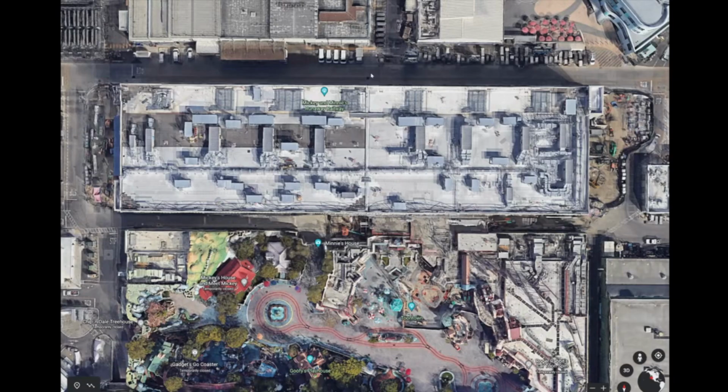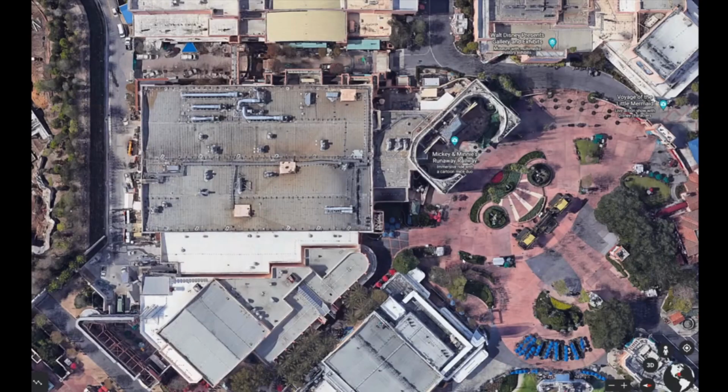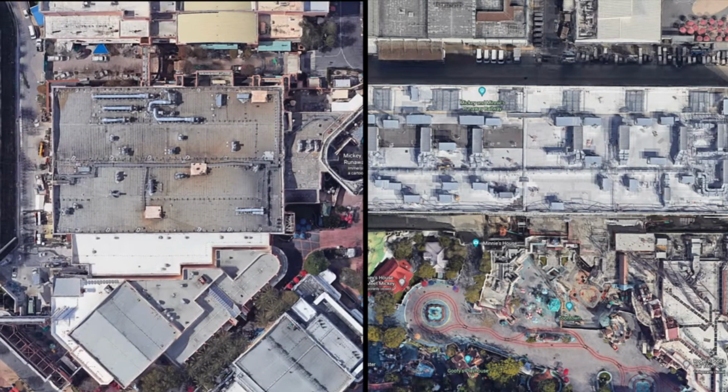The brand new attraction is much more rectangular and has to go across some back of house areas, which I believe leads to some interesting quirks with the length of the building in this attraction. Looking at the one from Hollywood Studios, it's a much more square building. And if I put them side by side, it's just a fun little way to look at the two of them.